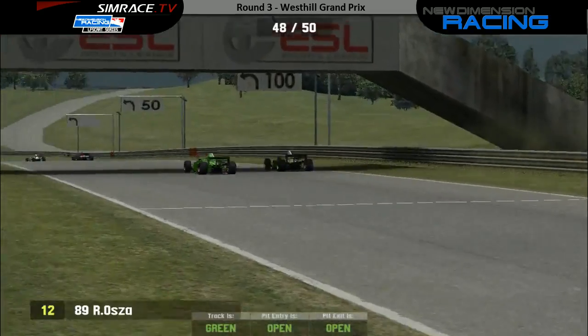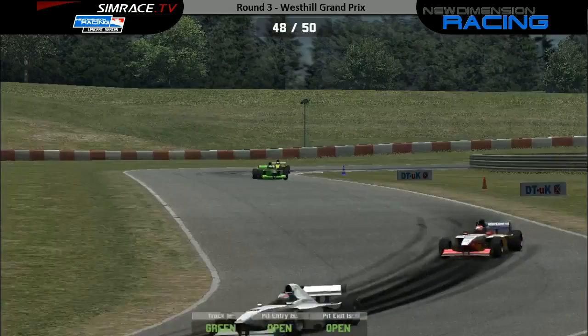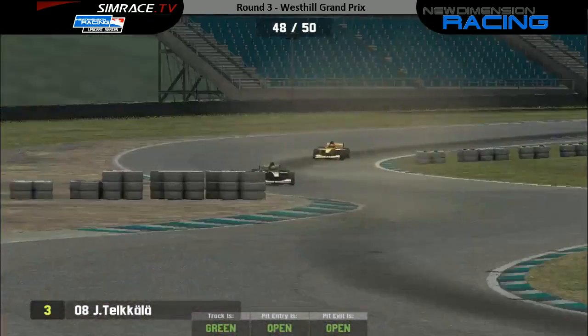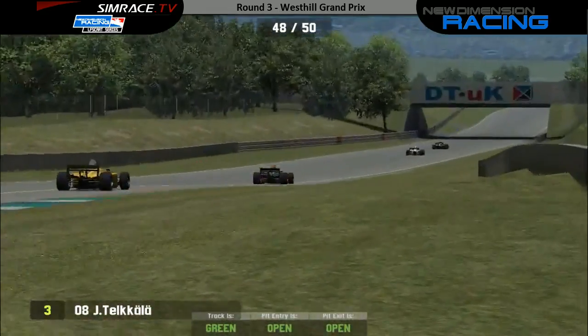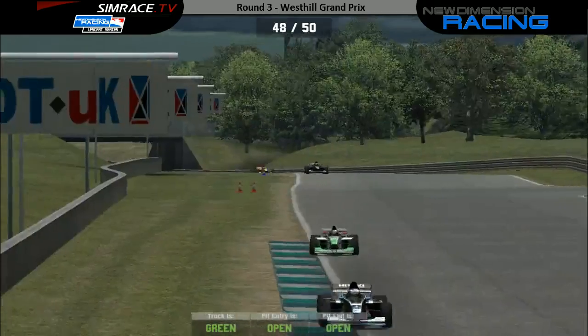Osa has gone wide at turn 2. Would you say that's something fairly easy to do, run wide at corner 2? It certainly is, yeah. It's slightly off camber, that corner, and just the speed you're entering through it with is very, very high. So, especially if you're close to another car, you really got to watch out.